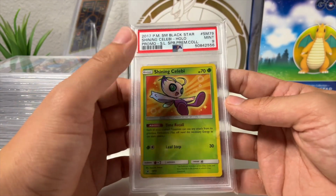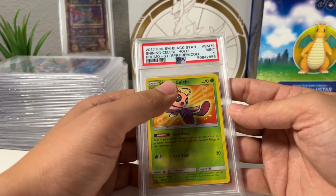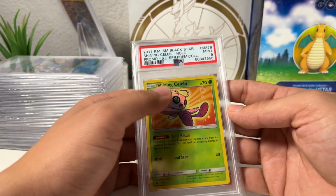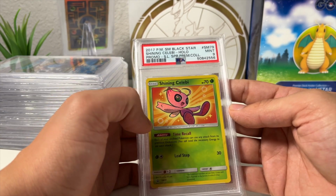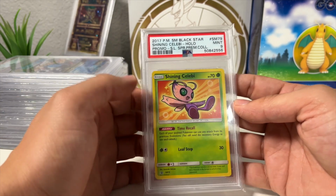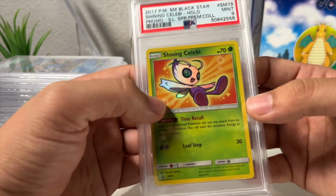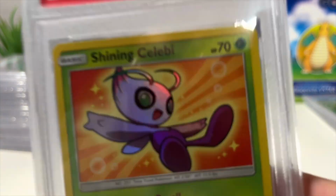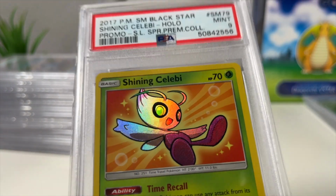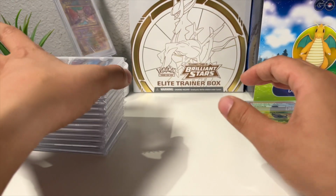But yeah, this isn't my last shiny. I do want to get the entire shiny collection from 2017. So that features a Shining Ho-Oh, a Shining Arceus, a Shining Rayquaza, Shining Lugia. I do have that one already. And then there's a few more shinings that I can't remember off the top of my head. But yeah, pretty good looking card. And as you can see right there, the Celebi does shine pretty cool. There you go. You can see that pretty clearly. So yeah, nice looking card.